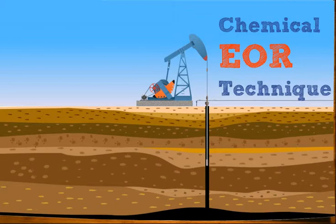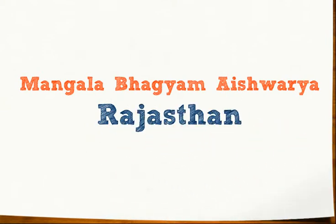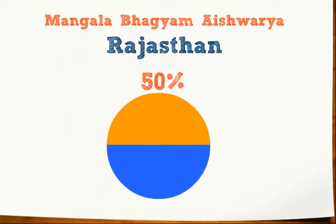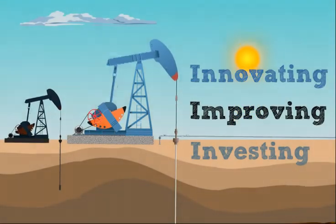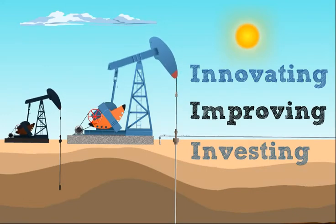Based on the initial results from tests at Mangala, Bhagyam, and the Aishwarya oil fields in Rajasthan, an incremental recovery of 15% is expected from the application of chemical flooding. Hence, the ultimate recovery from these fields is estimated to reach almost 50%, which is equivalent to discovering a new oil field. We at Cairn India are constantly investing, improving, and innovating both technology and the process to ensure optimum utilization of energy resources.